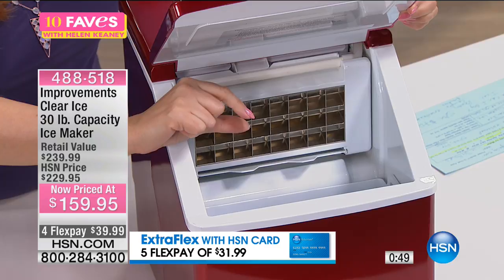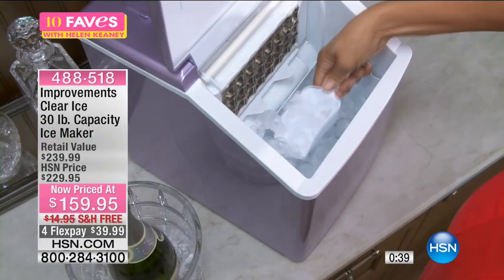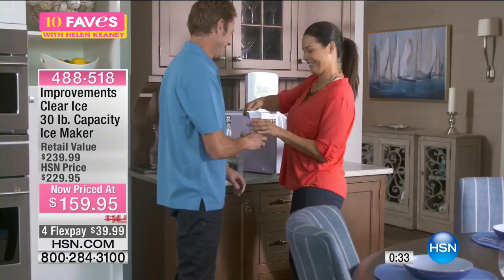That's because, you know, you ever have that cloudy ice that looks kind of like it's dirty? This is that beautiful, it cools all the way around, 360 degrees all the way around. So it comes out that kind of beautiful Hollywood clear ice. You see how it looks? See how they're just beautiful clear ice? So it looks great in a drink.